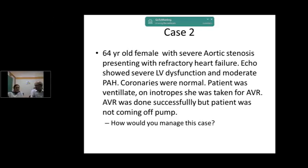This is another case. She was a 64-year-old female with severe aortic stenosis who presented with refractory heart failure. The echo had shown severe LV dysfunction and moderate MR. Coronaries were normal. The patient was planned for AVR. She had to be stabilized before taking her for AVR. She was on inotropes, ventilated, and finally she was taken for AVR. The AVR was done successfully, but the patient could not be weaned off the pump. What do you suggest in this case?